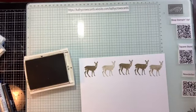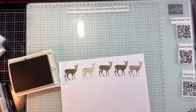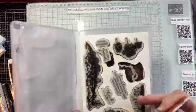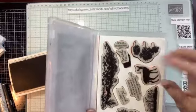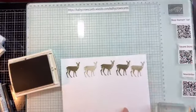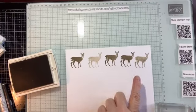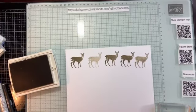See? Okay, so not detailed enough. It's fine for a background and kind of off in the distance, so you don't need to see super detail in the deer, but I like detail myself, and I'm not a great enough artist to be able to add it in. You could take a pen and add some of that in.